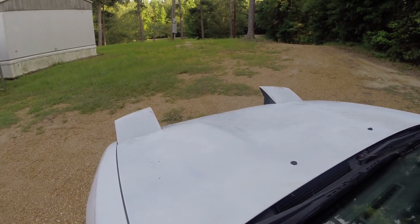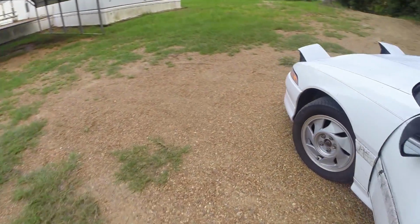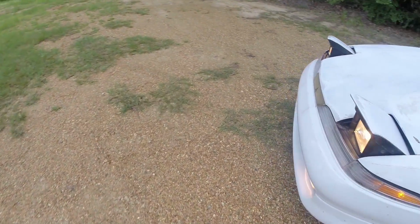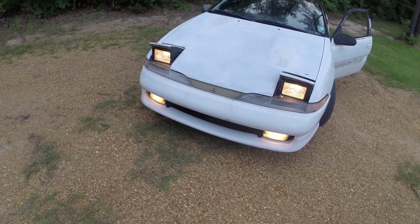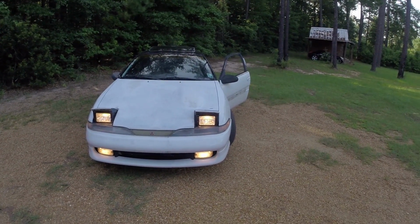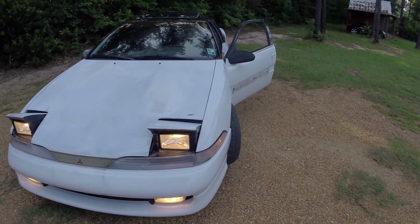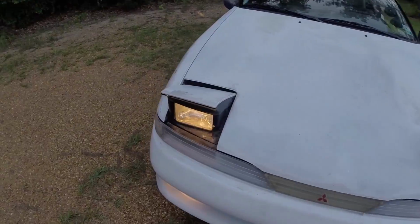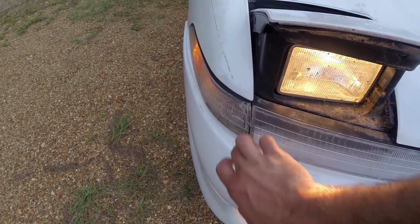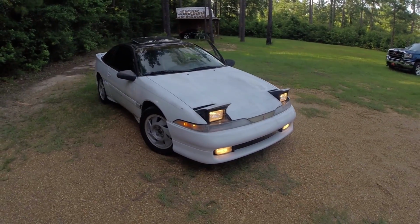I don't know if the headlights actually work. Let's find out. Oh, there we go. If they don't, it's not a big deal. I think these are sealed beams. Oh, snap, they work. I really want to upgrade them to LED. And it's, of course, got fog lights. That's cool. And it's going to need a new corner marker light. So if any of you DSM heads know where I can find that, let me know.